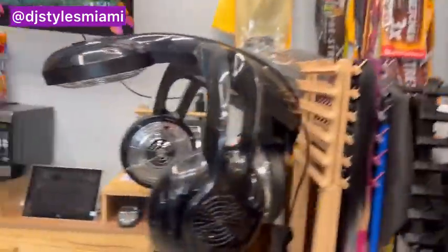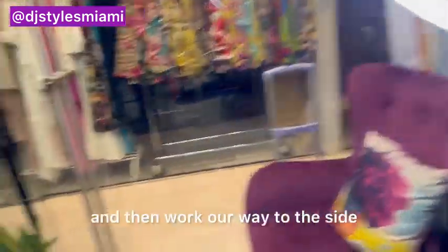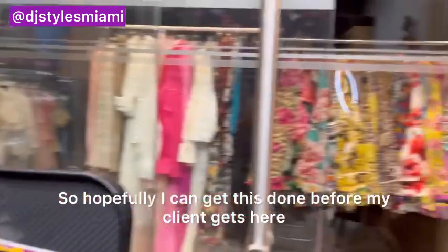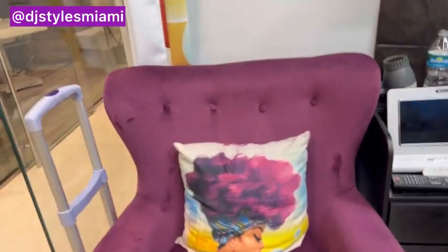So first things first, we're gonna start at the shampoo station. Okay, let's start at the door and then work our way to the side. So hopefully I can get this done before my client gets here.